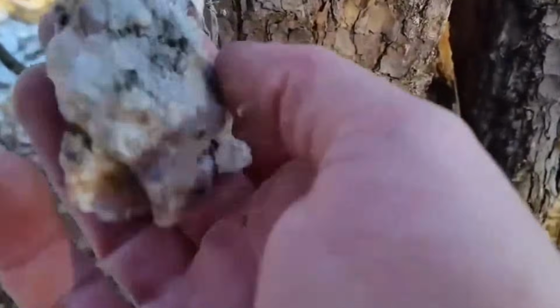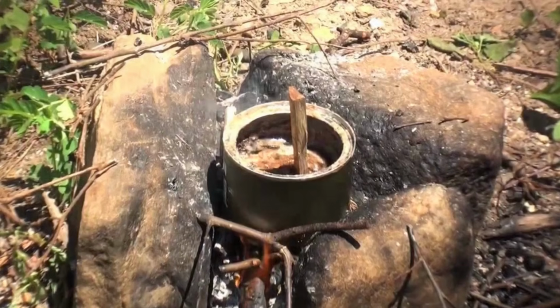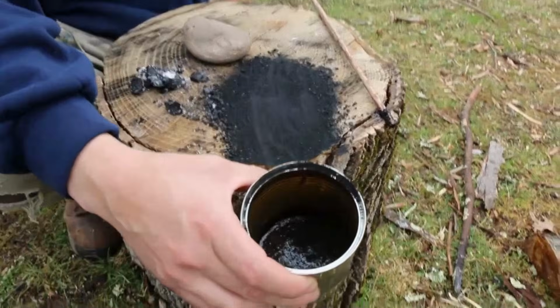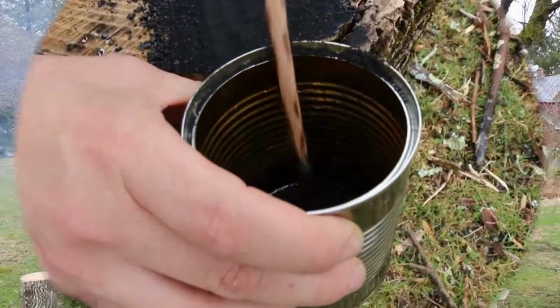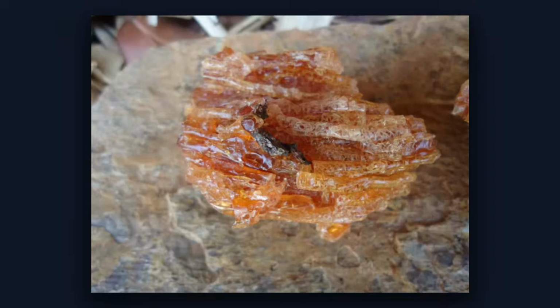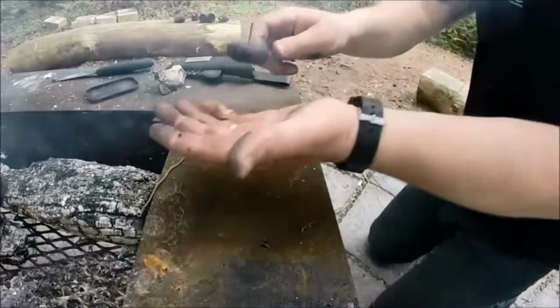The process begins with collecting hardened pitch from pine trees. Heat it gently until it liquefies. While it is liquid, mix in charcoal powder at roughly equal parts. The charcoal adds structure and prevents the pitch from becoming brittle. Finally, stir in a small amount of rendered animal fat. The fat keeps the glue workable and adds flexibility.